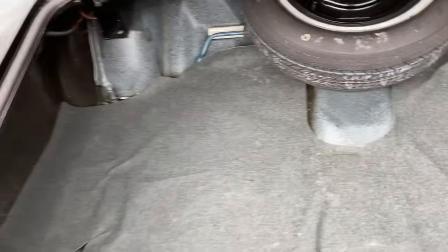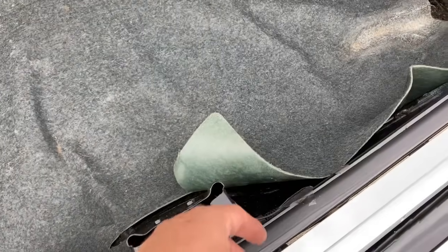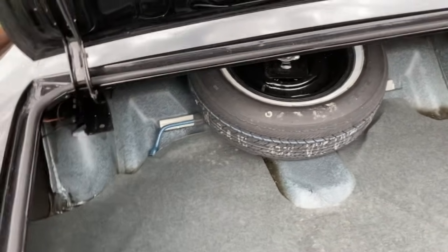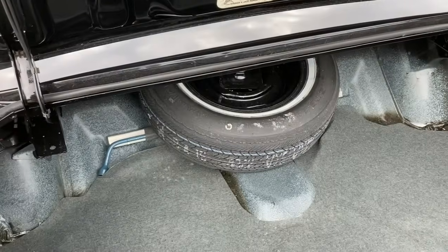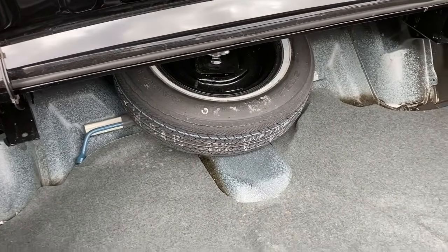Big trunk, 20 cubic feet. Not particularly well trimmed, it just has this mat that's glued down. And you can see that still is the original spare. Never been on the ground. Lip seal is in excellent shape.